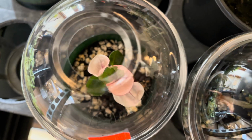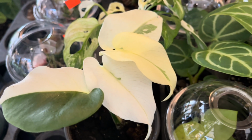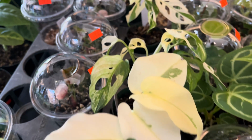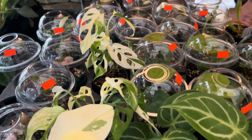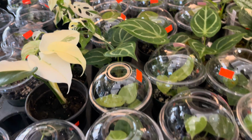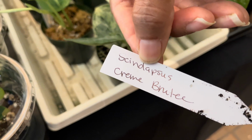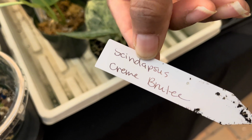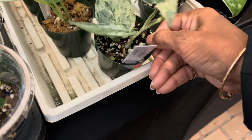It's a beauty. These Adansonias are interesting too. And then they tapered off, and then everybody started wanting the Jabby Sunrise. Oh wow! There's another one I can't remember. The leaf on this is amazing. Syndapsis creme brulee. Syndapsis creme brulee. Interesting leaves.